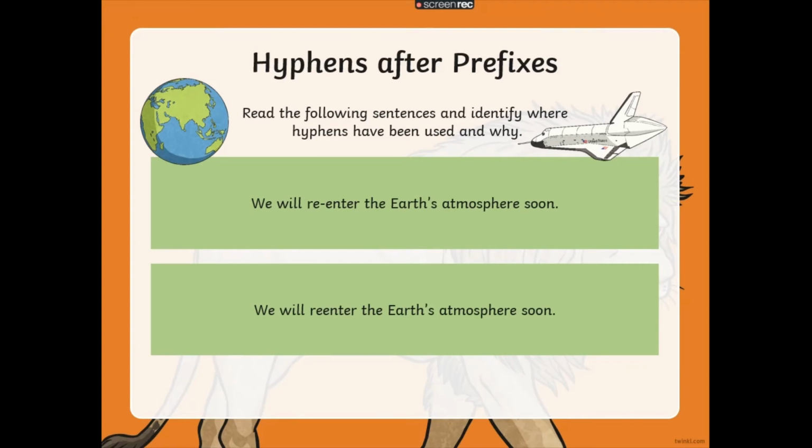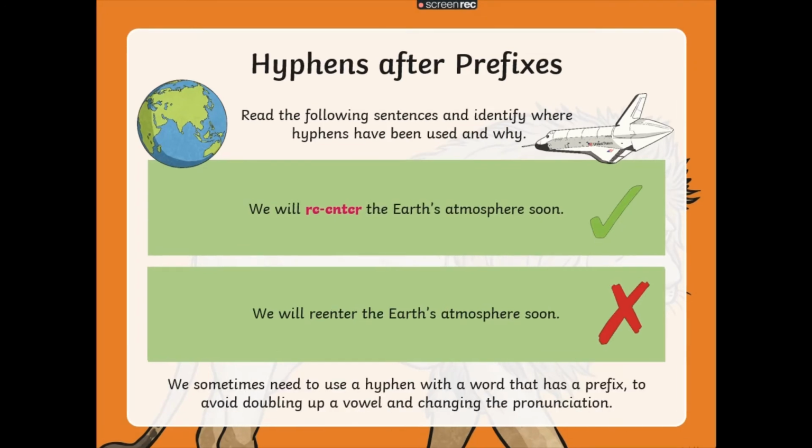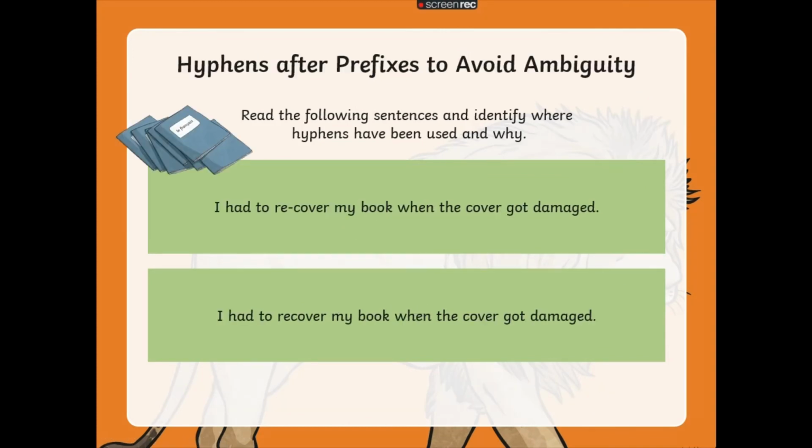Why has a hyphen been used in this one, but not in this one? Well, it's to make sure that we don't double up any vowels and it doesn't change the pronunciation. Because some people might read this as we will reenter the Earth's atmosphere soon rather than we will re-enter. So it just avoids any ambiguity, it stops any confusion when we are reading them.